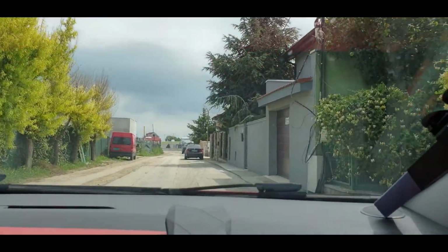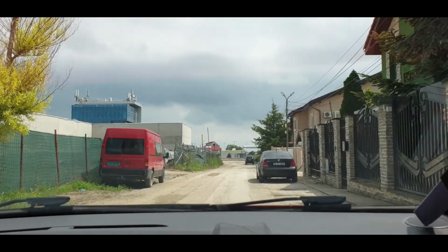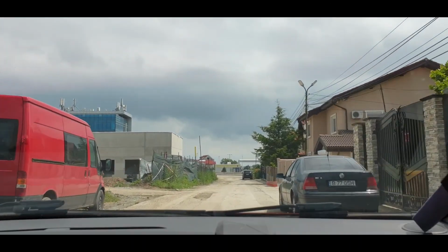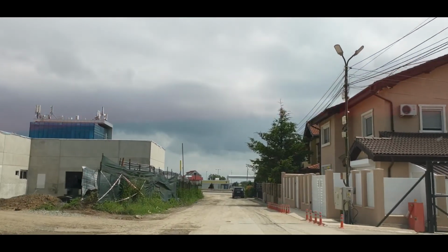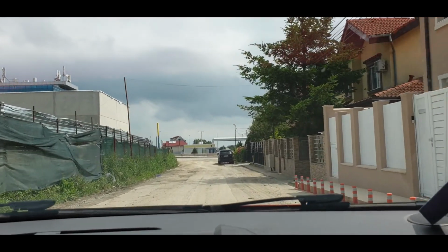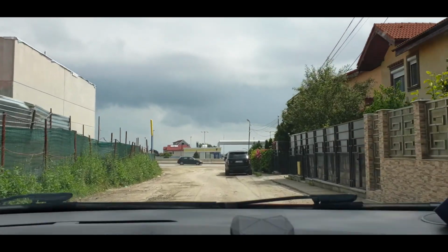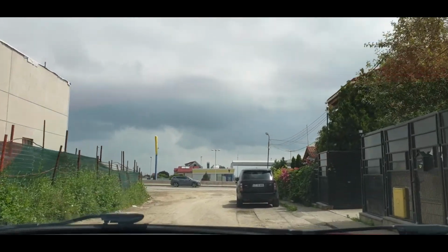So now we are exiting. This is the other street from where we are exiting right now. Mostly that street is full of cars in the morning, around 8 o'clock when people are going to the office.